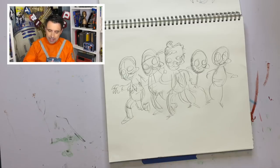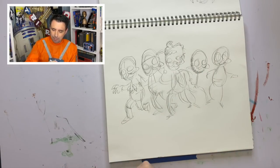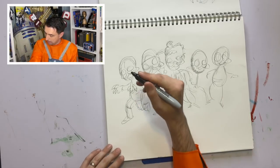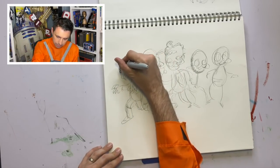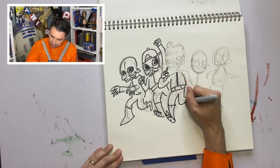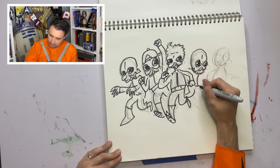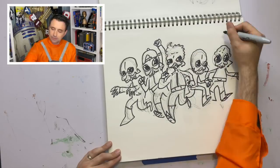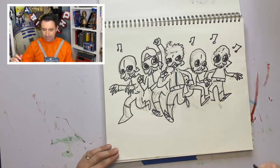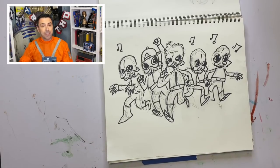All right. Again, since I'm a righty, I'm going to ink it from left to right so I don't smear the ink. There is our Bith boy band, the Bith Boys. Of course, boys spelled with a Z.